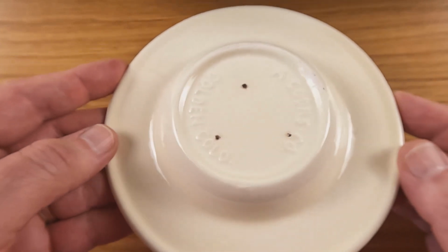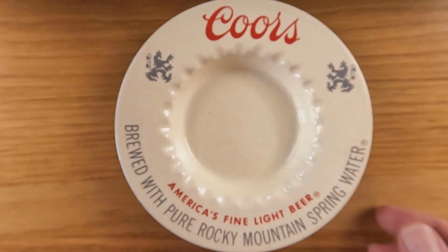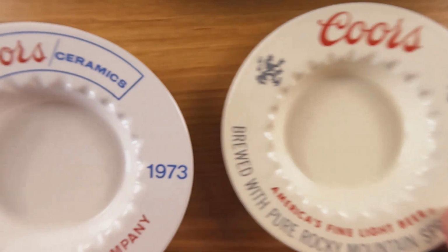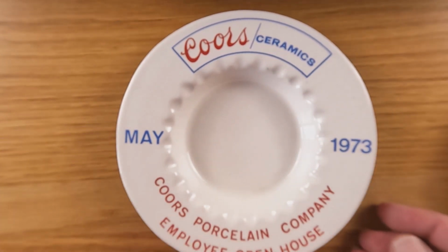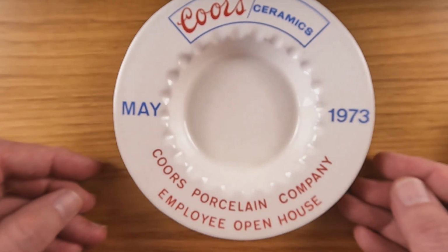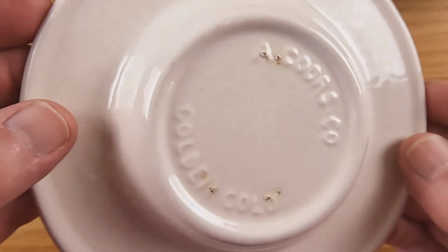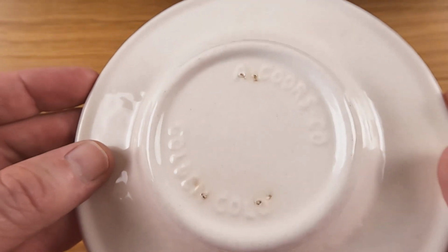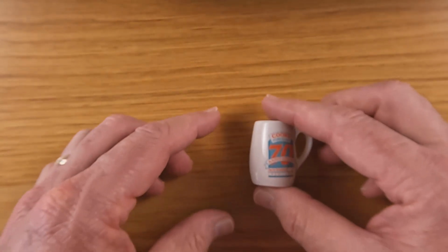Rory claims that he fired every one of these that's got those marks on them like that, which is rather interesting because we've got, which is rather rare and uncommon, an actual Coors ceramics one with Coors Porcelain Company employee open house in May of 1973. And it also has the marks on the bottom, so apparently Rory fired these up back then as well. You see the others quite often in antique shops, but you don't see the ceramics ones.